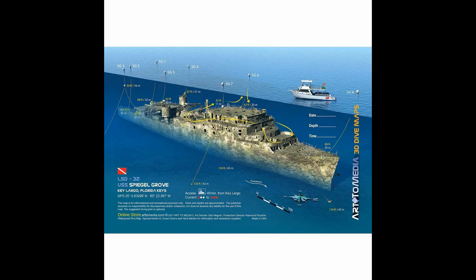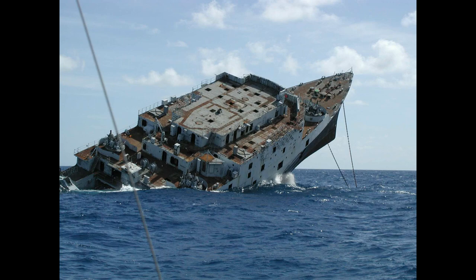Almost immediately after the sinking, the ship began to attract marine life, from large groupers to schools of shimmering smaller fish and colorful tropical fish. Marine scientists expected natural corals to eventually envelop the Spiegel Grove.